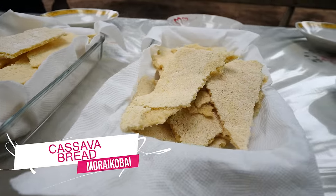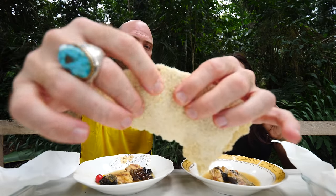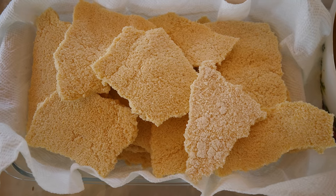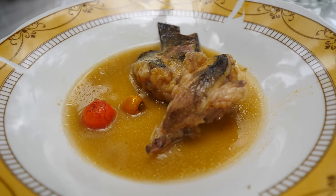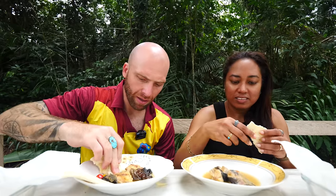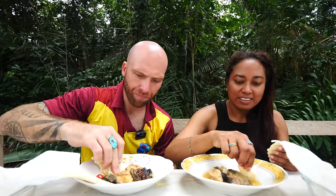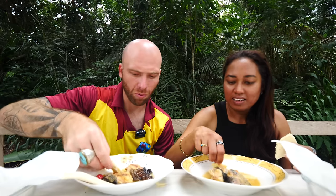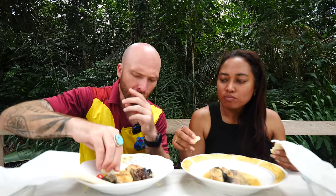One's hard, one's soft. I like the softer one. Look at this, it just breaks. Well, this is hard, but once you soak it in the tuma, it gets soft. So we'll soak it. Try that. Look how it absorbs it. So I'm having the hard one. Mine's soft. It absorbs really quick. Okay, here we go. Extremely soft. Oh wow, the cassava juice.